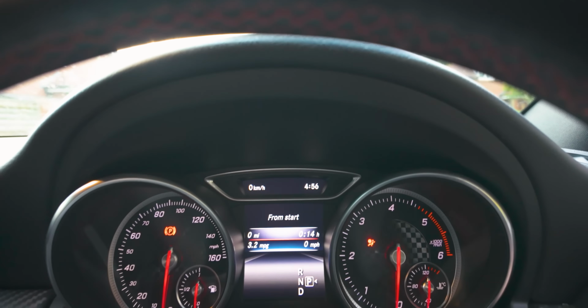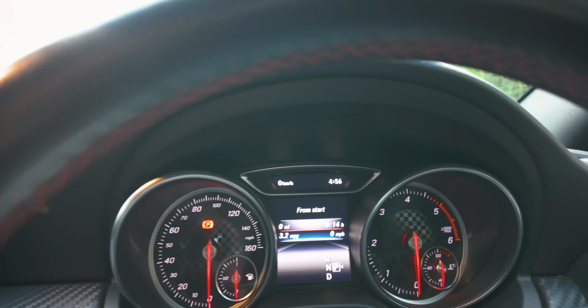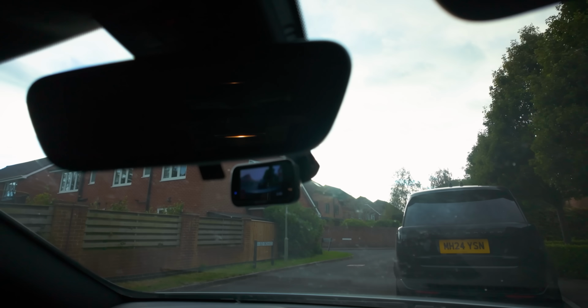I noticed when I was looking through the service records as well, it's had a gearbox service done at, I think, 42,000 miles.